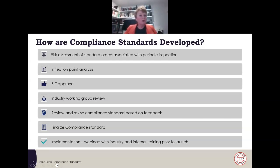Then we end up with a draft compliance standard, and we take it to our executive team for approval. We don't go through all of the orders with them, but we go through the methodology and basically what the final result looks like. Then we formed an industry working group, and we met with them last November, December time period, and went through the compliance standard with them. Some of their feedback was that the times to comply for some of the orders needed to be increased or decreased, and some of the wording in the orders, and we made those changes. So we revised the compliance standard based on that feedback, and then it's finalized.